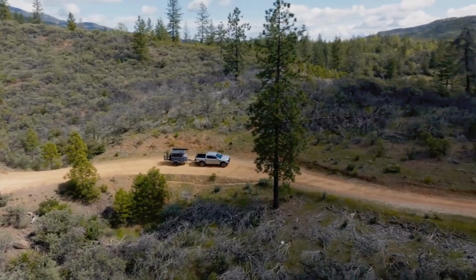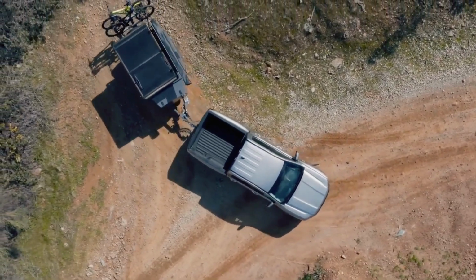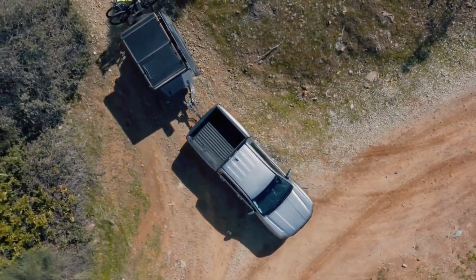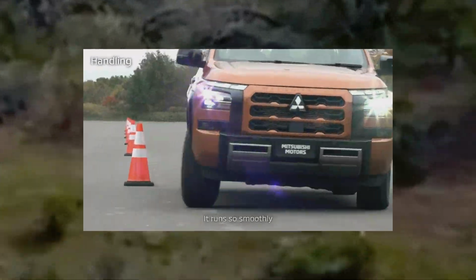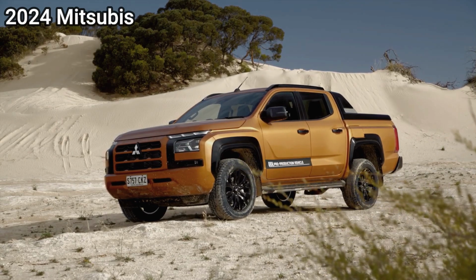However, how capacity-eating tray liners influence this will have to be measured when we get the chance to compare them next year. Meanwhile, the Ranger appears to have the advantage on ground clearance and off-road angles.